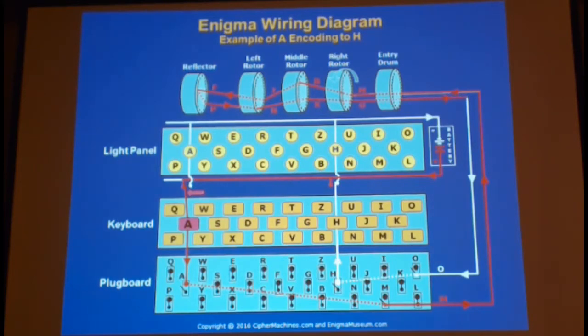The voltage comes back out and goes to the plug board again. And in this case, we can see that the letter Q has been activated with a positive voltage, and that letter Q has been jumpered over to the letter H. And finally, we see the voltage is now on the letter H. It goes up to the normally closed contacts of the H keyboard key, and eventually lights up the H on the panel.